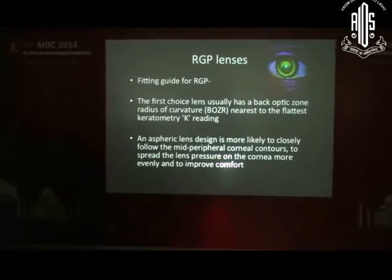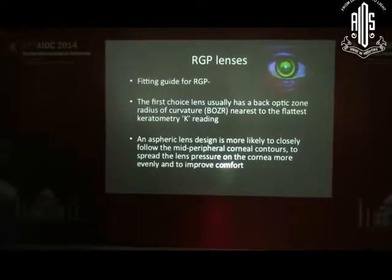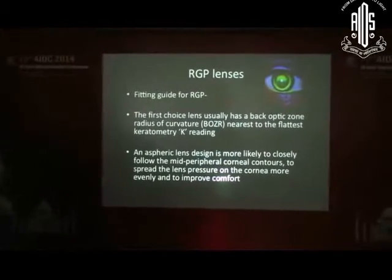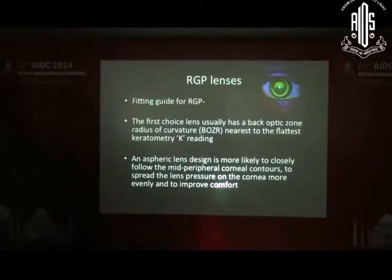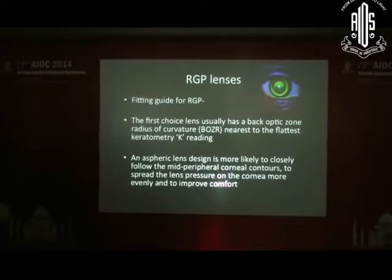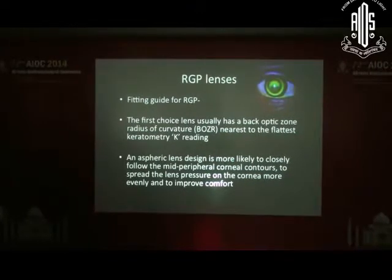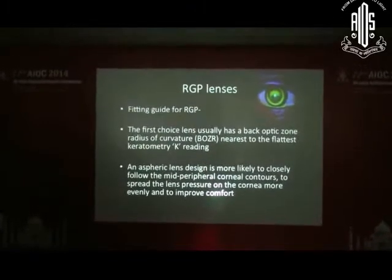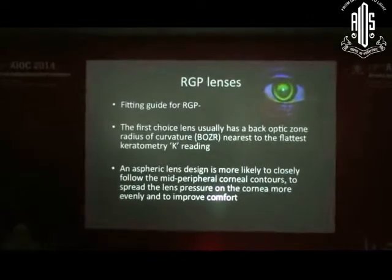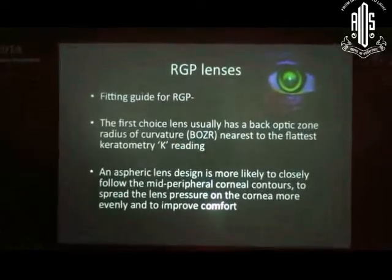Most of the Indian cones are usually central and nipple cones, in which case you require a smaller diameter lens and you may also require a steeper lens. Comparatively, if you are going for an inferior cone, you require a larger diameter lens. An aspheric lens design, which most of the lenses available nowadays have, usually fits quite well and also gives good comfort along with good visual acuity in these patients.